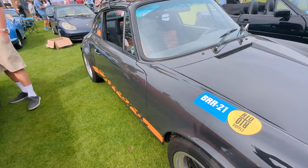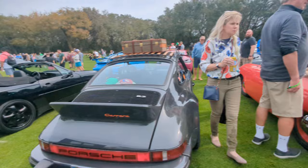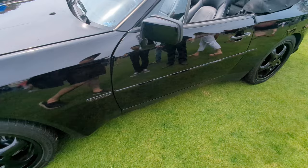Another beautifully finished custom 911 here. Look at that shifter. Wow. Rear seats deleted there. 2.7. Absolutely gorgeous. And this beautiful blacked out 944 S2 convertible. Yeah. 944 S2 convertible. Very, very neat. All black. My Boxster actually has similar wheels painted black. Very cool.